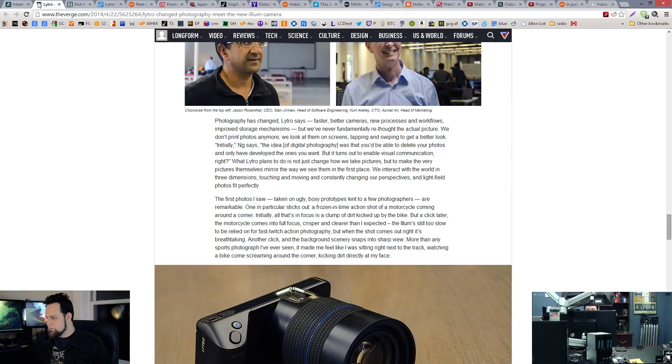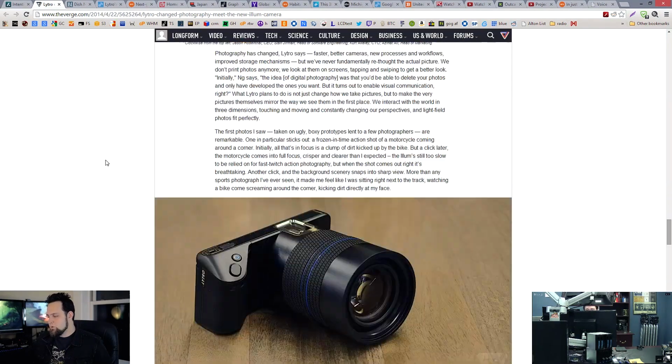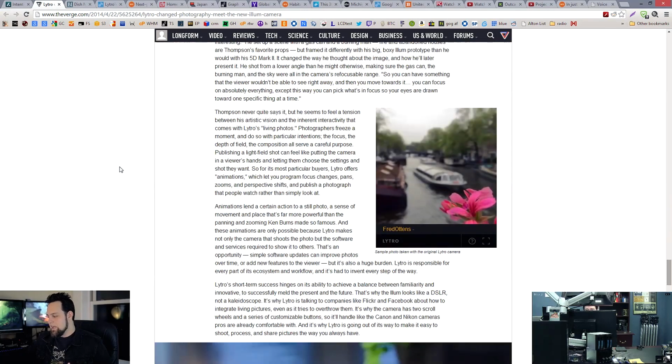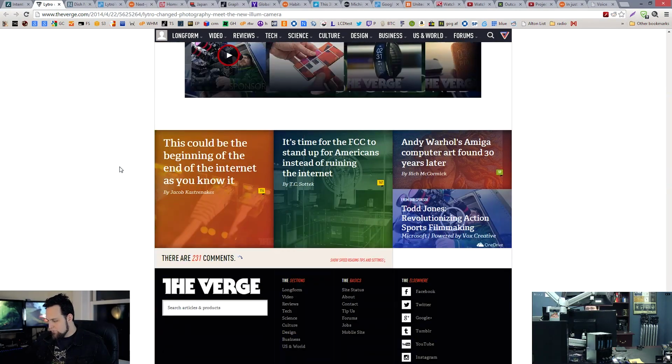So this one has fewer elements than a standard Canon lens. I'm not sure if it talks about it in this article, maybe here. Nope, doesn't talk about it there. But yeah, it's got fewer elements than the equivalent Canon lens, and it can do more. So it's interesting. I don't know. What do you think about this as far as the future goes?